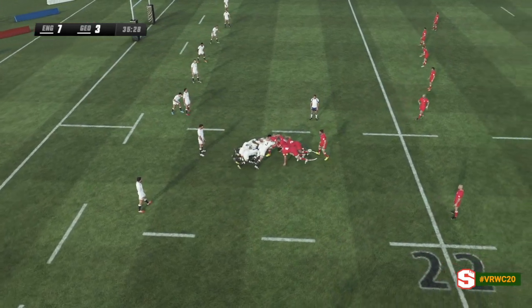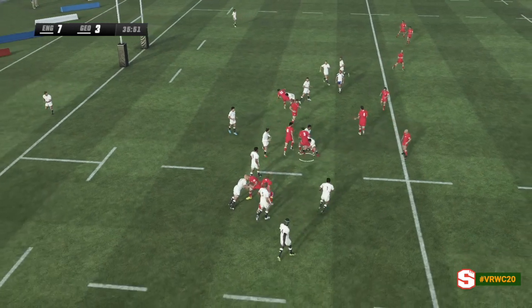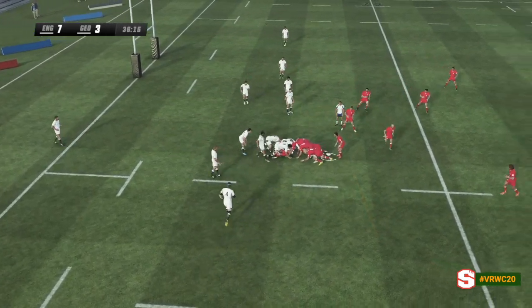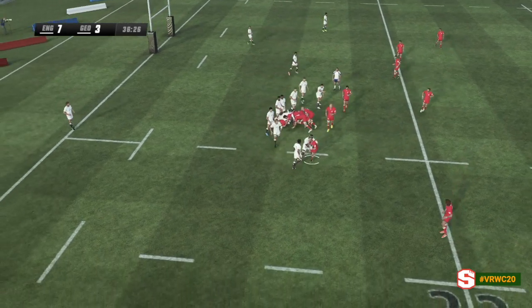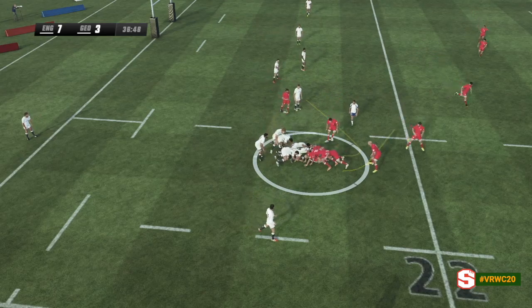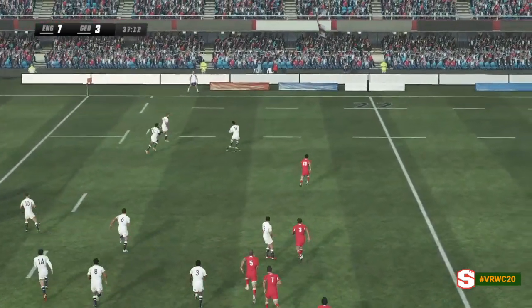And they set up a driving maul. The ball controlled at the back. That pass goes inside. Back he goes. The scrum half feeds it off now. And they drive him into the ground. England have stolen this. It was good work by them leading up to that.